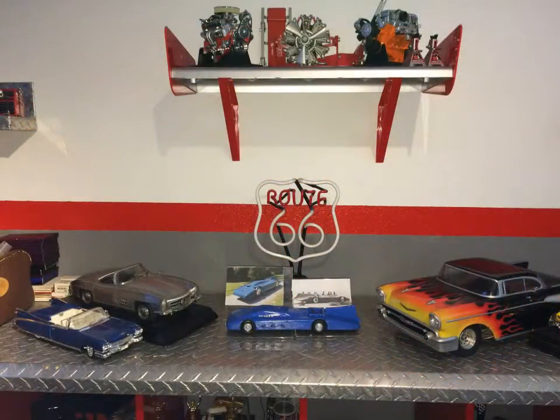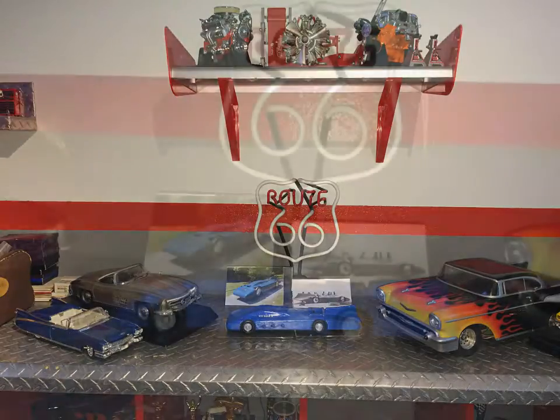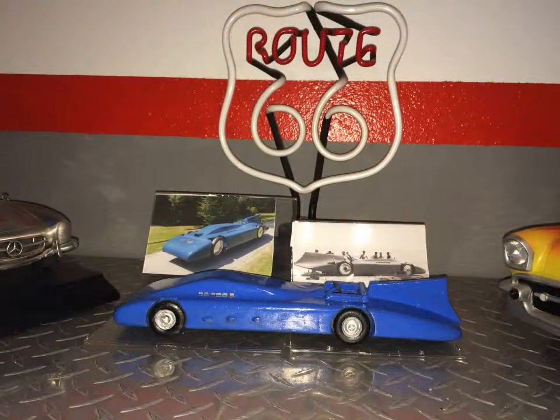The model now holds a special place in my car room. It has become a dual tribute, first to Malcolm Campbell, the creator of the first Bluebird V, and second to my father and his friends, the creator of the 1935 replica of the Bluebird V.